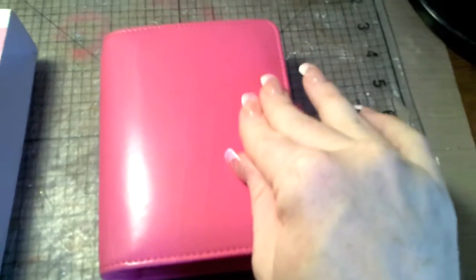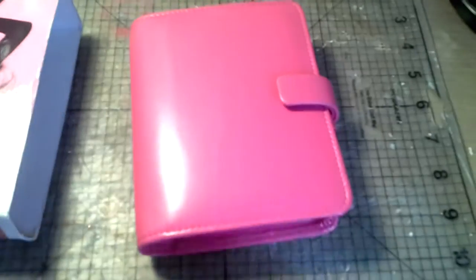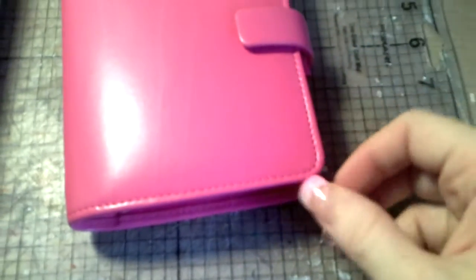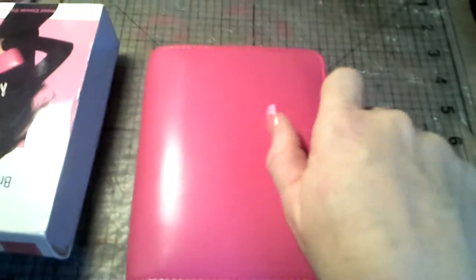So it's got a nice... Okay, let me show you the front. It has a little bit of those markings on here. It's kind of like a Domino front almost, like that smooth or a Metropole front. It's very smooth. It has the stitching around the whole edge. It has the Filofax here and the closure here, the snap closure.